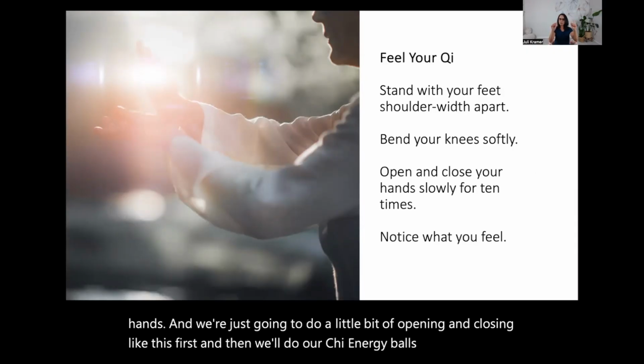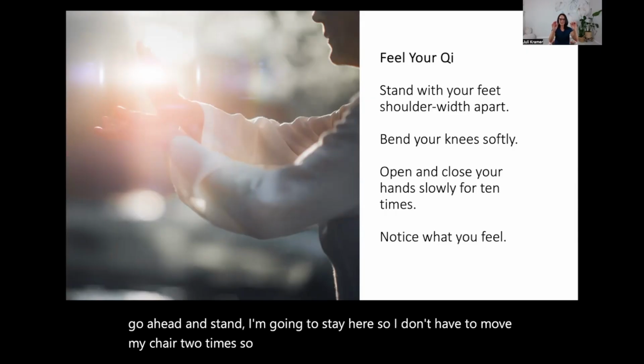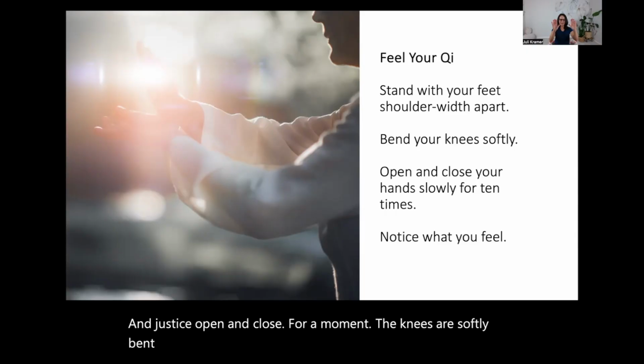So if you would, go ahead and stand. I'm going to stay here so I don't have to move my chair 2 times. So go ahead and stand. Feet are parallel, hip width apart. And just open and close for a moment. The knees are softly bent, standing firmly on the earth.